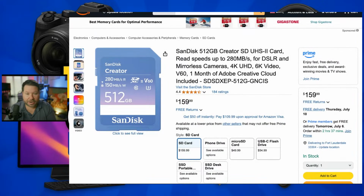And if you use SD cards, it's V60. So most cameras that use SD cards can utilize V60 for most of the bit rates and recordings. In my FX30 that I use, I can use SD cards that are V60 pretty much in every mode except for the super high-end bit rates in 4K 120 and stuff like that.